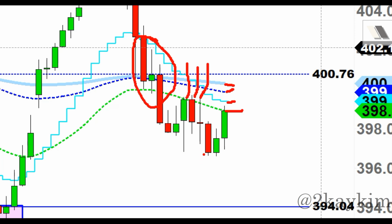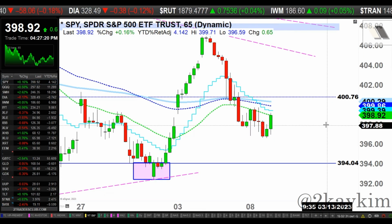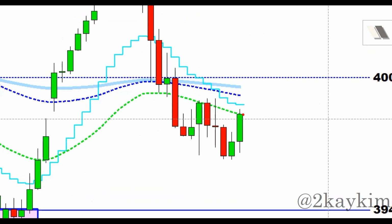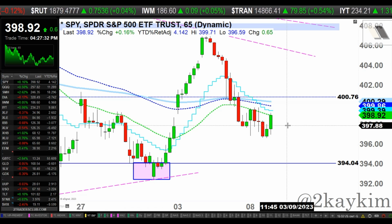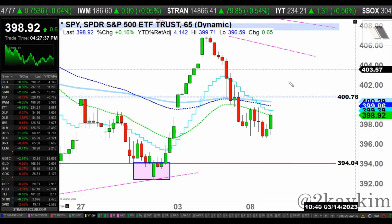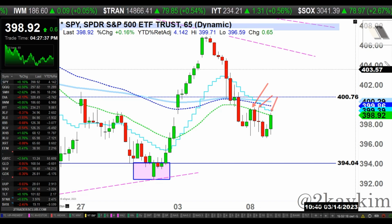Fourth hour came back down, found support here on the fifth. Sixth hour, we got right back up here. As you can see, we closed just right on that short-term moving average. It's not a mistake or coincidence that when the market closed, we closed just right underneath, understanding the fact that this level has been acting as a resistance all throughout the day.